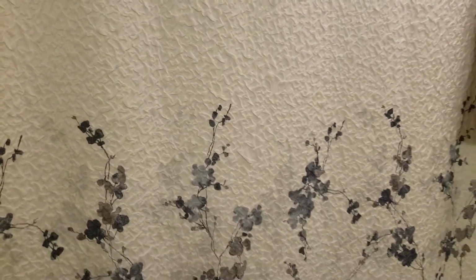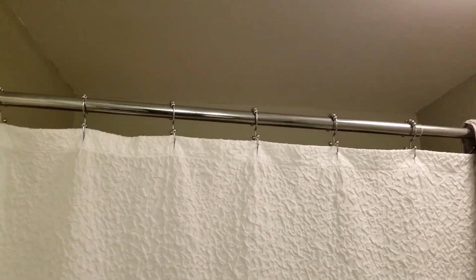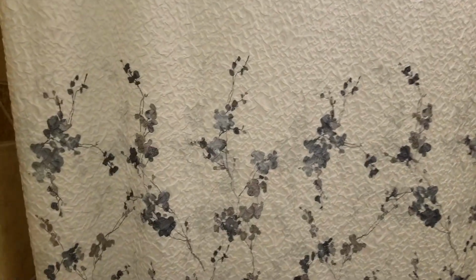These are some shower curtains too that I recently purchased, so I'm going to be keeping these. I think they're pretty. I like the little flowers and I like the little crinkly look. I purchased these curtains from TJ Maxx. I believe they were like $20. And I love the double-sided hooks because you get to hang up the plastic backing on one side and then the curtain on the other side. Okay, so let's get to cleaning.